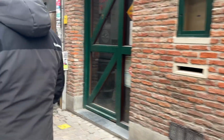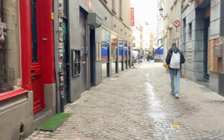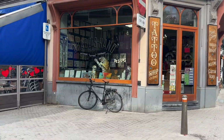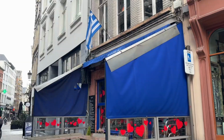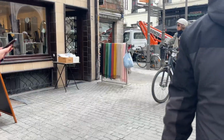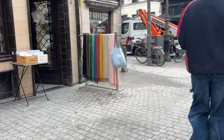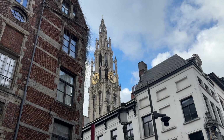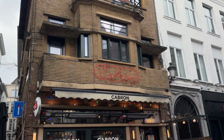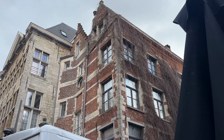Walking through Antwerp, we are surrounded by buildings that have stood for centuries. The city's architecture showcases a fascinating mix of medieval, Renaissance, and Baroque styles, with facades that tell stories of a rich past. The Grand Place, a stunning central square, is the heart of Antwerp's history and is surrounded by ornate guild houses.